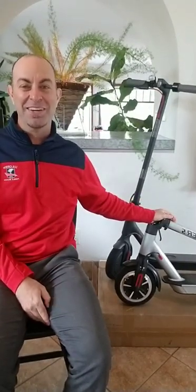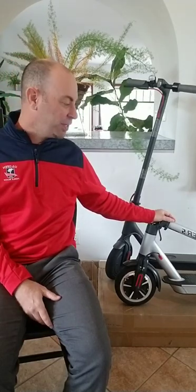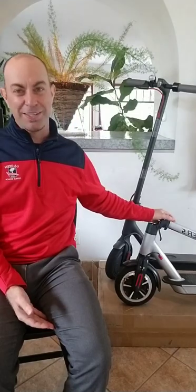At $300, it's hard to say, just because the Swagger is a lot of fun. It goes 18 miles an hour. So when you've got those straightaways, it's nice to get some speed going. But overall, it's hard. I like the dual pneumatic tires on the GoTrax. Maybe I would get that one. If I was getting it for my fiance, I would get her the GoTrax because it goes a little slower, and it's a little safer because of that.